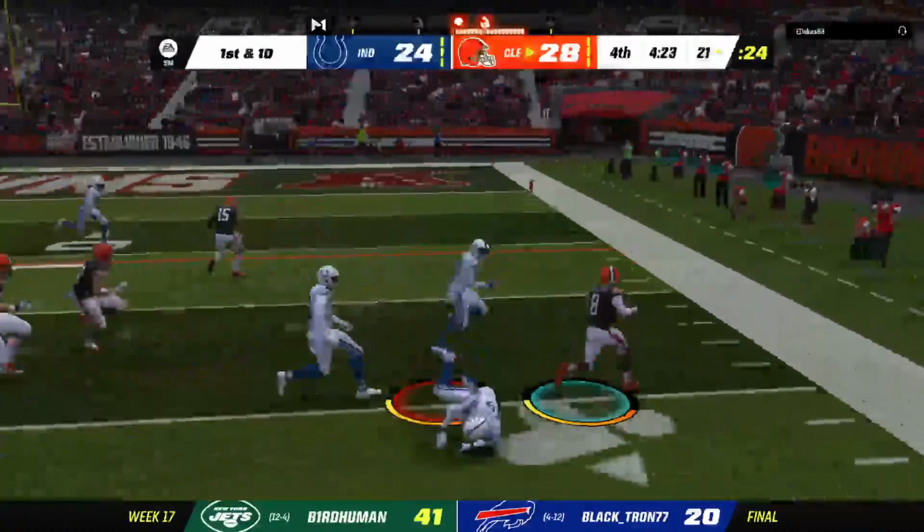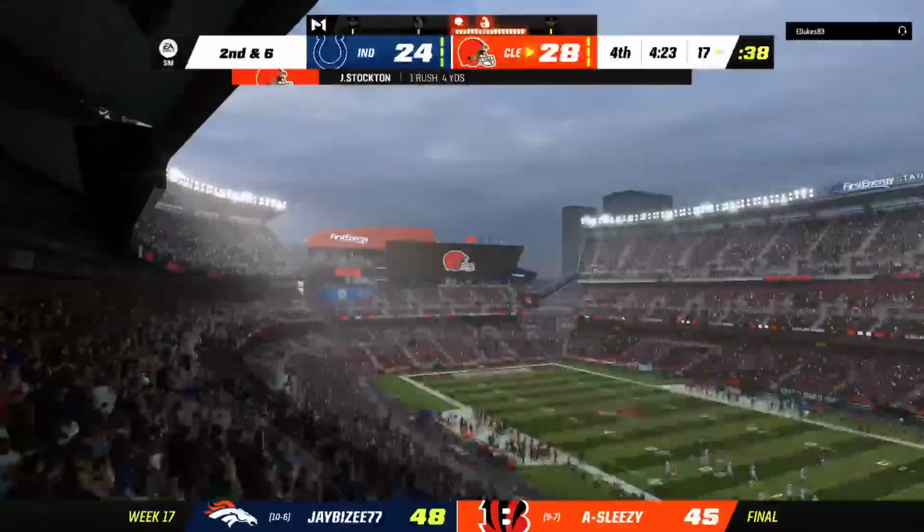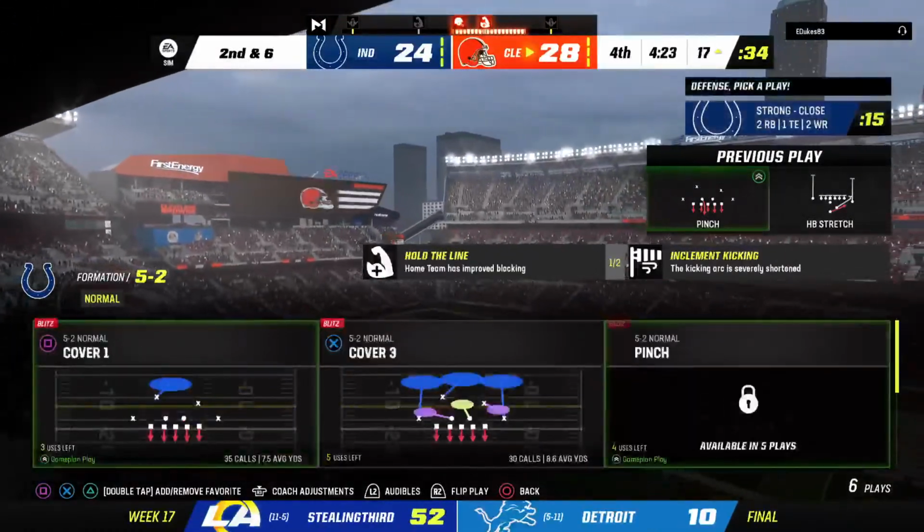They'll run on 1st down. Stockton, and he'll go out of bounds in the red zone just inside the 20. That's a gain of 4 here in the fourth quarter, with them leading by 4 on the scoreboard.